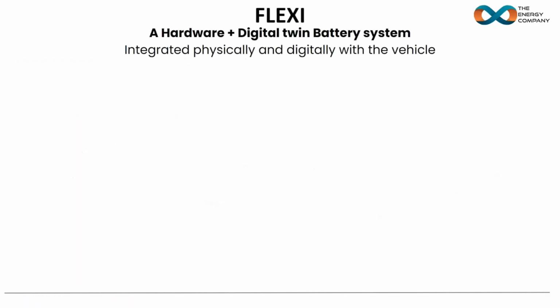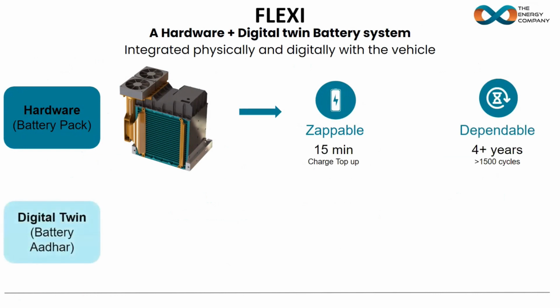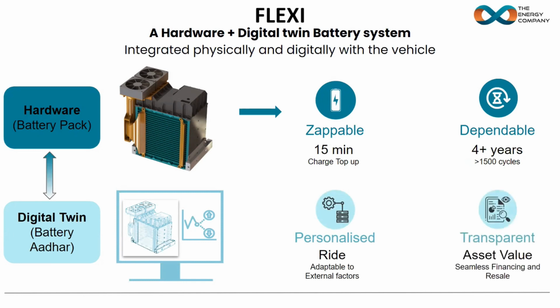This is where we started developing a solution, which is Flexi. It's a hardware plus digital twin battery system, which integrates physically and digitally with the vehicle. The physical hardware product, which is the battery pack, fast charges in 15 minutes and gives a life which is twice in comparison to competition. And the digital twin battery Aadhaar is a cloud platform, which digitizes all the information about how these batteries were created and developed, throughout the whole journey towards the end of the life cycle. This helps us in personalizing the ride experience and providing insights back to multiple stakeholders. It also helps us in getting a transparent asset value for seamless financing and a better resale of an old electric vehicle.